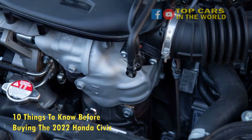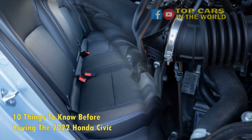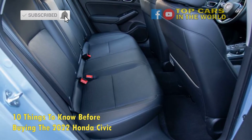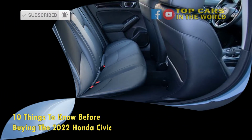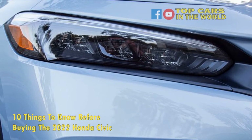4. 5-star crash safety rating. Like the older generation, the 11th generation of the Civic managed to achieve the highest overall crash safety rating of 5 stars in the NHTSA crash test. The IIHS also awarded the 2022 Top Safety Pick Plus title for both the sedan and hatchback versions of the Civic.